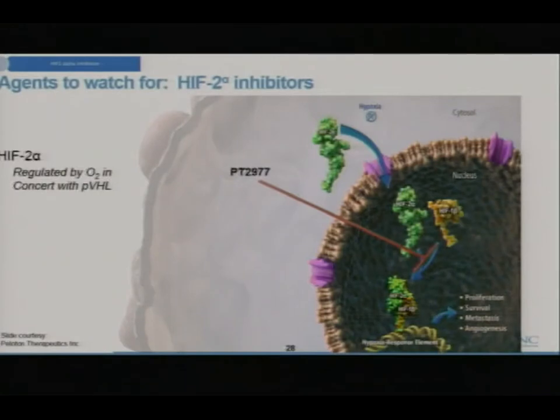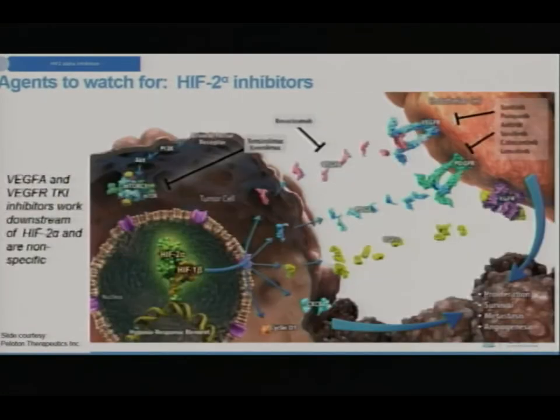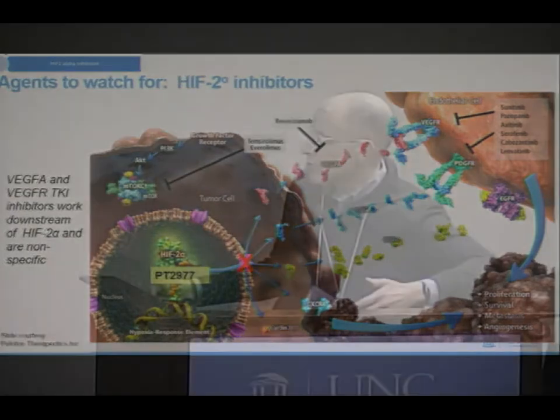And so it makes sense that this HIF-2 alpha could be a really interesting target. And in fact, there's a drug, P2977, which binds to and blocks the function of HIF-2 alpha. Where we are right now is we are in a time when we are targeting these mediators of the cancer, like VEGF. But this agent targets it much earlier on. So you can see it targets it downstream of all of these other proteins that we're able to target now with these drugs. And so I think people are very excited about the ability to finally target HIF-2 alpha, which was felt to be something that was not potentially targetable in the past. And so a lot of excitement in kidney cancer.